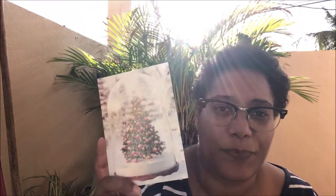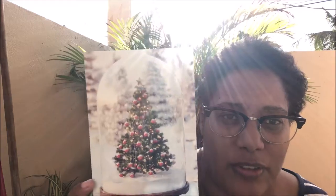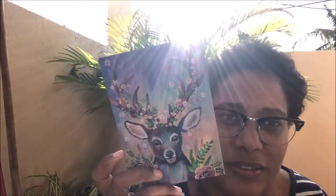I try to choose some postcards I don't have here, because it's very difficult for me sometimes to choose the right postcard. So a Christmas postcard with the Christmas in the ball, snowball. So yeah, this one I ordered two of these, so two, and it's a very beautiful deer.